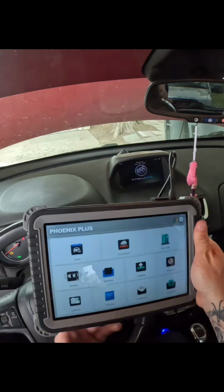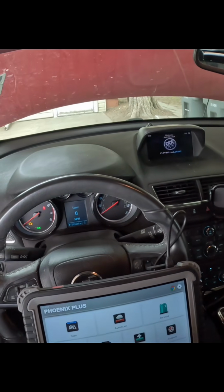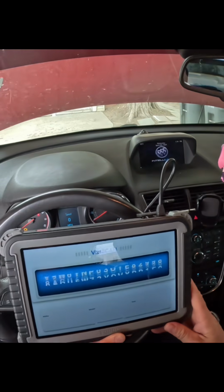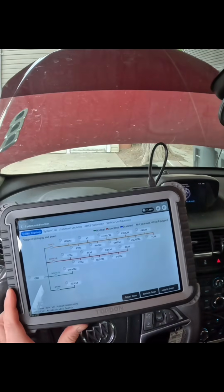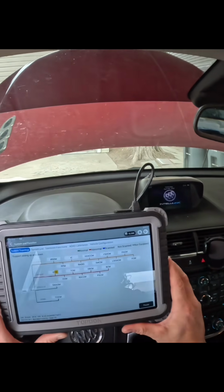All right, so here we are. This is a Phoenix Plus, and we're at our feature screen, where our open diagnostic screen. So we're just gonna go to auto scan, so I don't have to manually enter in everything. So here's our OBD. Here's all of our modules here. So we're gonna do a smart scan where we're just gonna go through all of them.